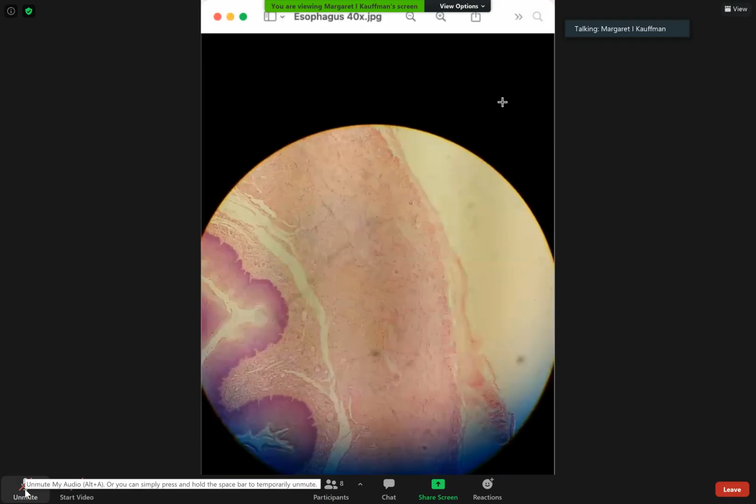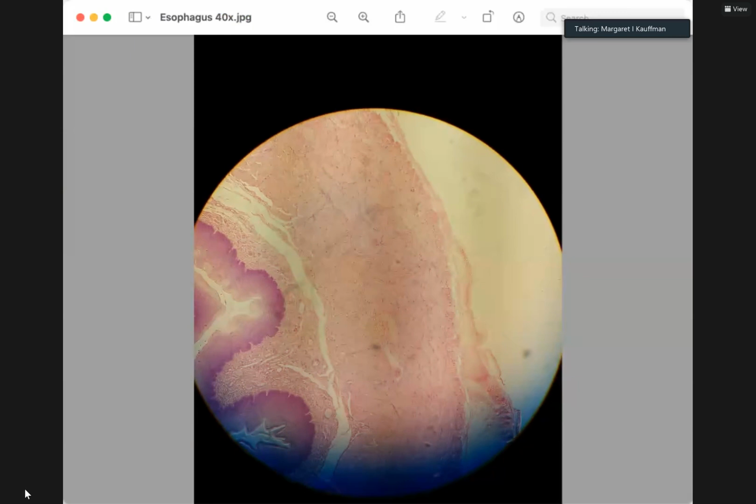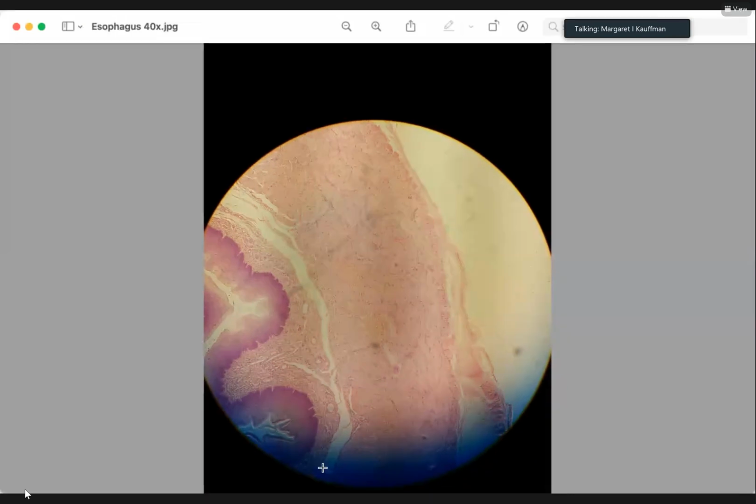So I don't have anyone but myself to blame for this slide. I took it with a big shadow down here and a little bit off from where it should have been. I mean, everything should have been shoved over to the right so you can see a little more of this opening. But this is where the food would be passing, and this is stratified squamous epithelia of the mucosal lining.